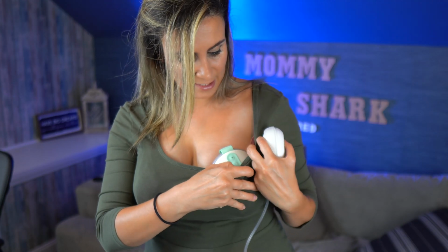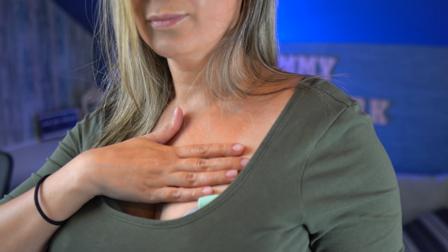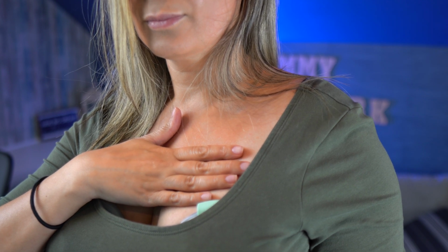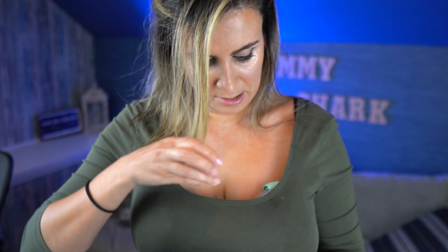To turn these pumps on so you can hear the difference in the sound, I'm going to start with the Willow Pump. Okay, this is at level 1. All right, and now going to the Elvie Stride at level 1. So it's in stimulation. I'm going to go ahead and go into extraction or expression.